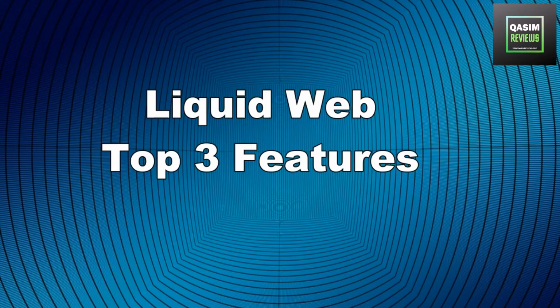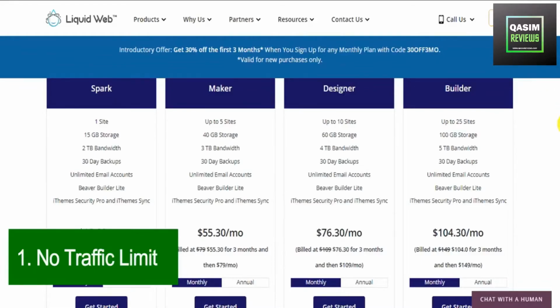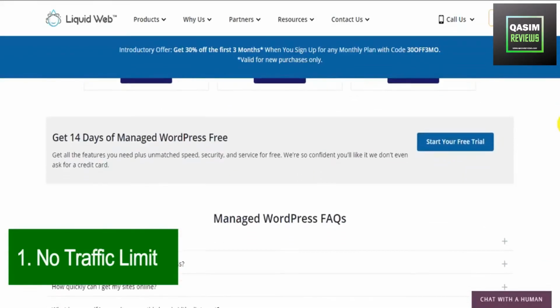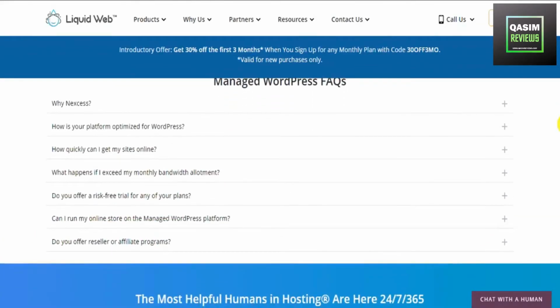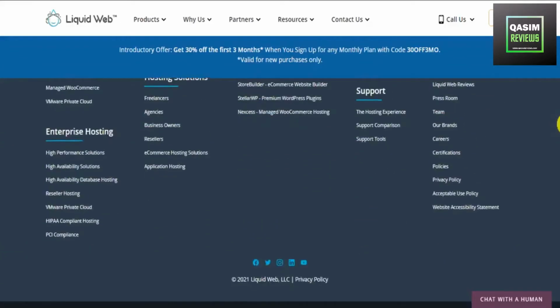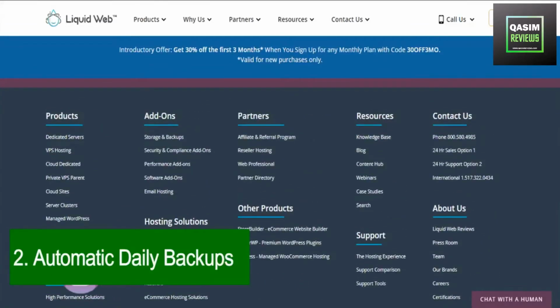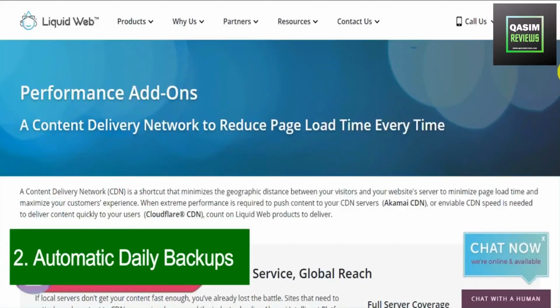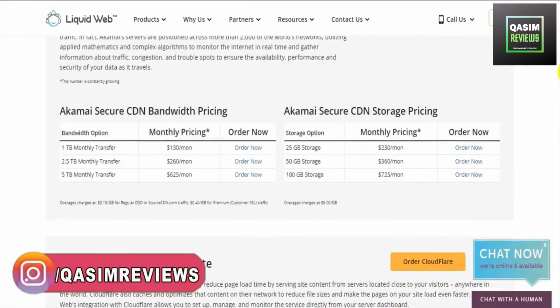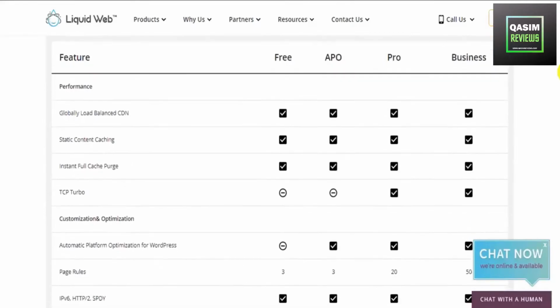Now let's talk about Liquid Web's top 3 features. The first one is no traffic limit. This means they never charge for view counts or if you go over their bandwidth limit. Their bandwidth on the plan will automatically auto-scale and they won't charge us. The second must-have feature that Liquid Web provides is automatic daily backups. This is expected nowadays, but a lot of hosting providers don't give you this. So well done to Liquid Web here.